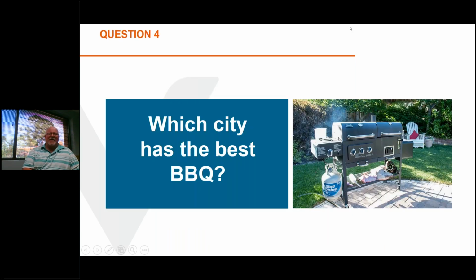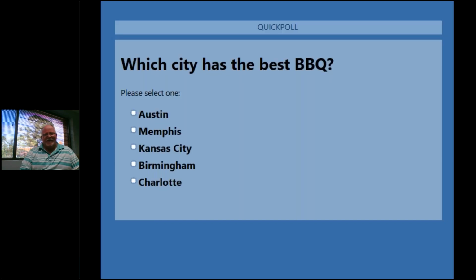Which city has the best barbecue? This is where it gets really interesting to see what you all come up with here. So which city has the best barbecue? And this was once again the world according to Jeff Benson.